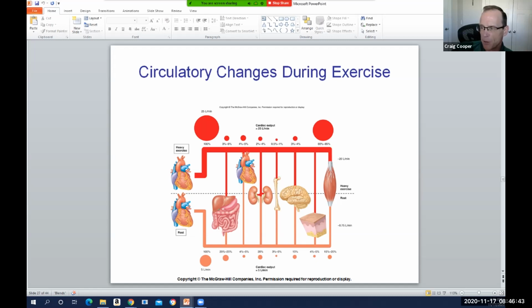A couple of interesting things to note with the heart. We're getting a lot more blood flow volume-wise during exercise, but percentage-wise, it's still roughly about 5% of the total blood that we're pumping going to the heart, whether at rest or during exercise. It's obviously a much bigger volume during exercise because we're pumping 5 times as much blood in this example, but percentage-wise, we don't demand any more blood for the heart during activity than we do during rest.